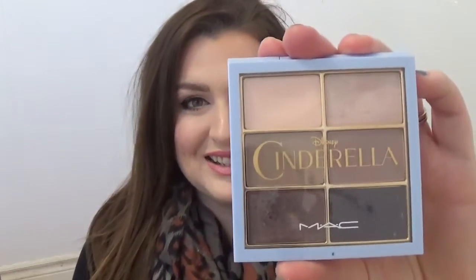So this collaboration is a get ready with me with a limited edition eyeshadow palette or an eyeshadow. I decided to do mine with the Stroke of Midnight Cinderella palette by MAC. This is one of my all-time favorite palettes in the entire world. When I first got this palette, I was like, this palette was made for me, because Cinderella is my favorite movie. Yeah, the colors are amazing.